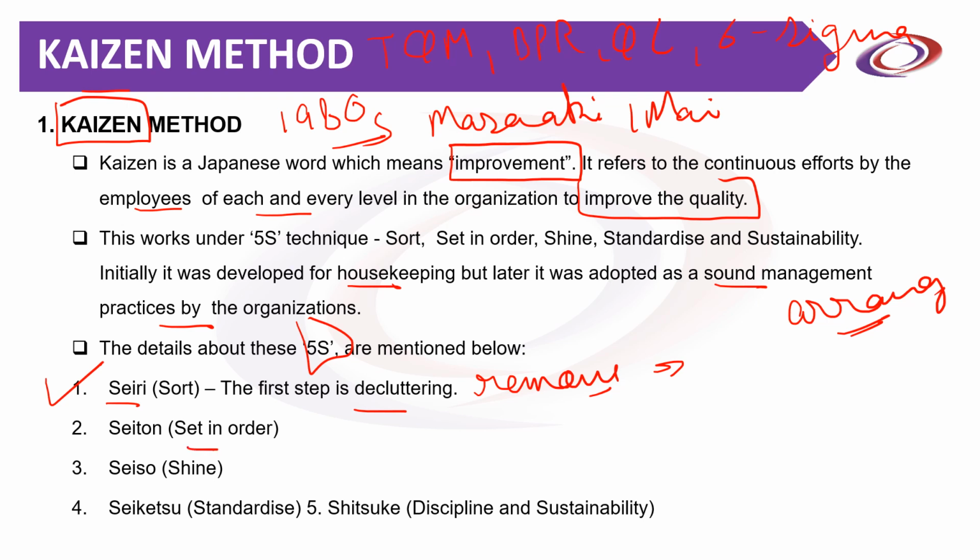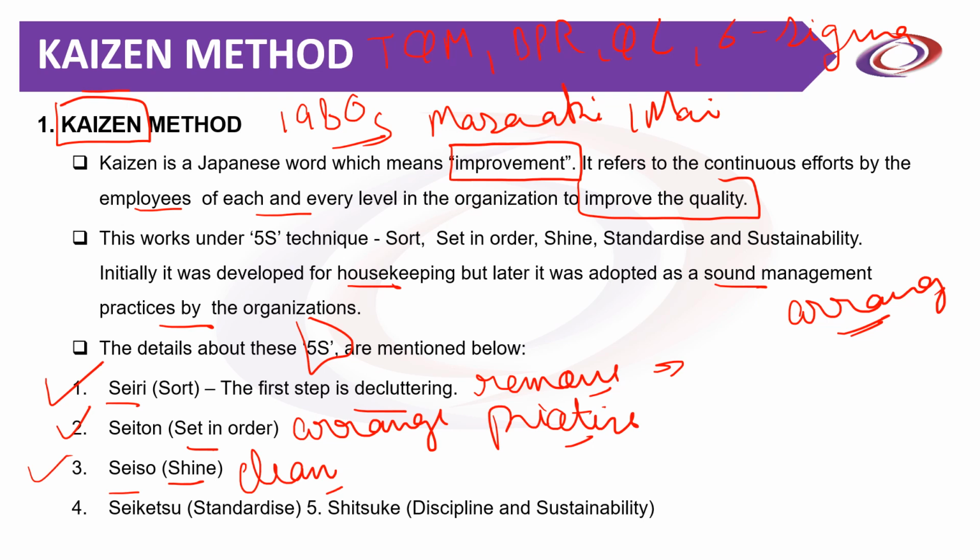Second is setting in order. For more cleanliness, we need to set in order. We need to arrange our desk or any other factor. Similarly, we need to prioritize the work that is to be completed first. This is done in the organization. The third step is Seiso, or shine. Shine means cleanliness. Cleanliness of the desktop and offices should produce a positive atmosphere. Machines and equipment should be kept clean and maintained regularly to prevent any depreciation.